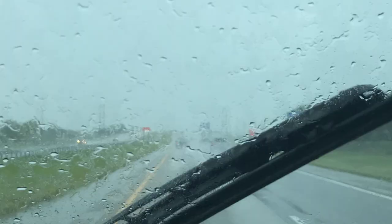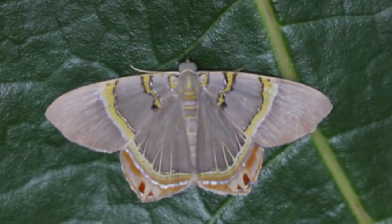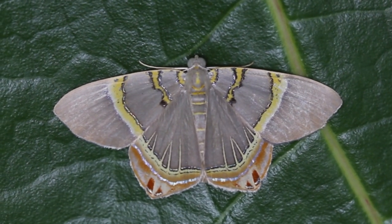BioBlitz 2018 was a pretty good success. I mean, we didn't have the best conditions. We got rained out a lot on Big Pine Key. We had a full moon to deal with, which is not the best conditions for looking for moths. But both on Big Pine Key and on Key Largo, a really cool moth made an appearance, probably one of the highlights of the trip for me.